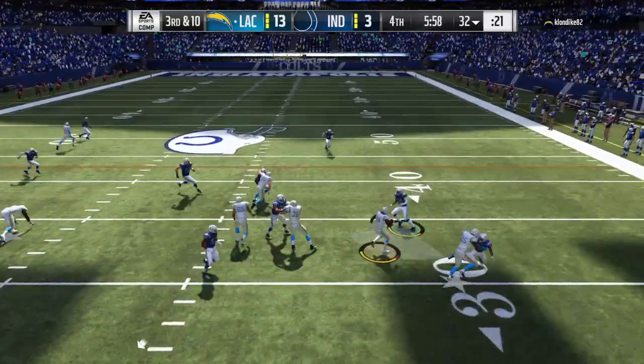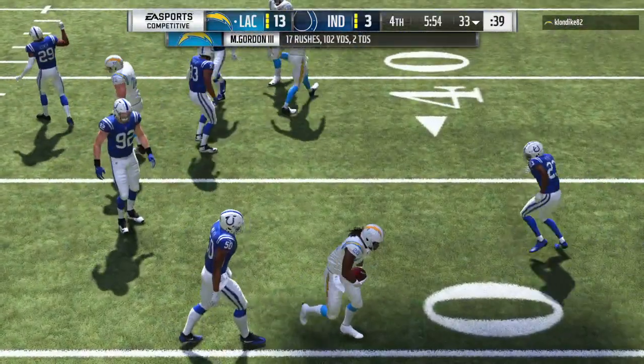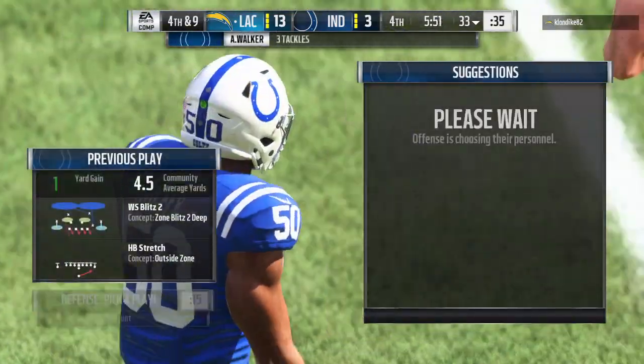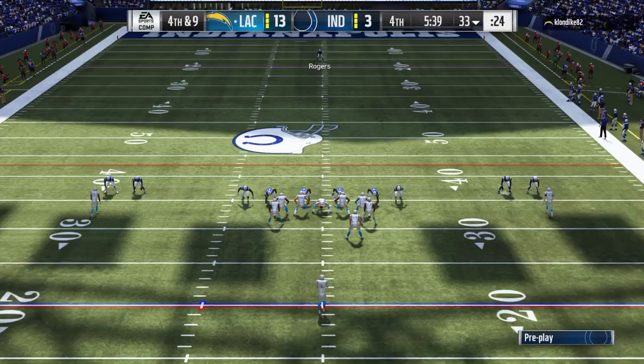On 3rd down. That's Gordon. And he'll get this up only to about the 33. Only a yard on the pickup there, and it's going to leave him with a 4th down. Absolutely love the effort there. The ability to flow from his inside spot and stop that one at the line of scrimmage. Nice linebacker play.